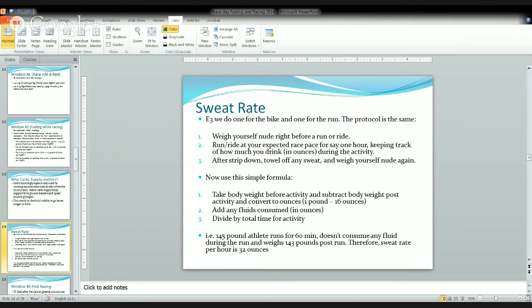So the example that we have here is someone who runs 60 minutes, weighed 140 pounds before the run, didn't consume anything while doing the test, and then weighs 143 pounds after the run. Therefore, for this particular person, the sweat rate would be roughly 32 ounces. Okay? We already said that if you don't have an opportunity to get this done, we're going to give you a quick fix, and we'll talk about that in a second.